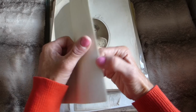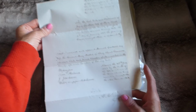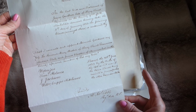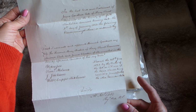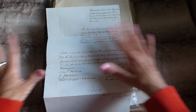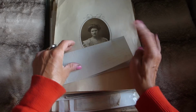So I got lots of paperwork, vintage old letters and documents and things. I haven't actually read through most of them, so I couldn't really tell you what most of them are, but I was just obviously drawn in by the beautiful penmanship, really. So I got quite a few nice things like that.